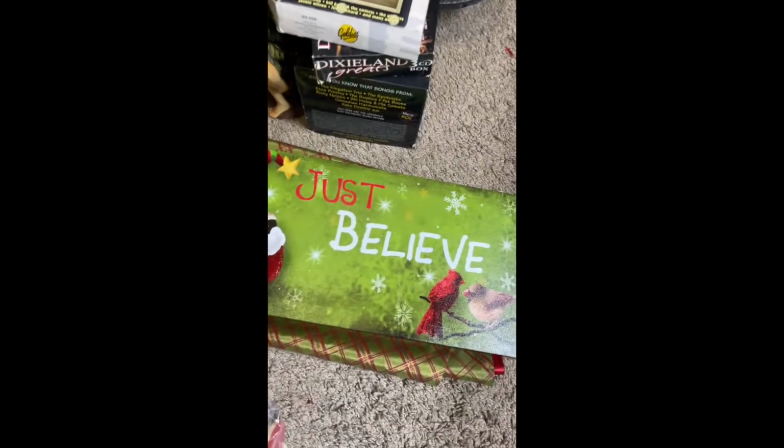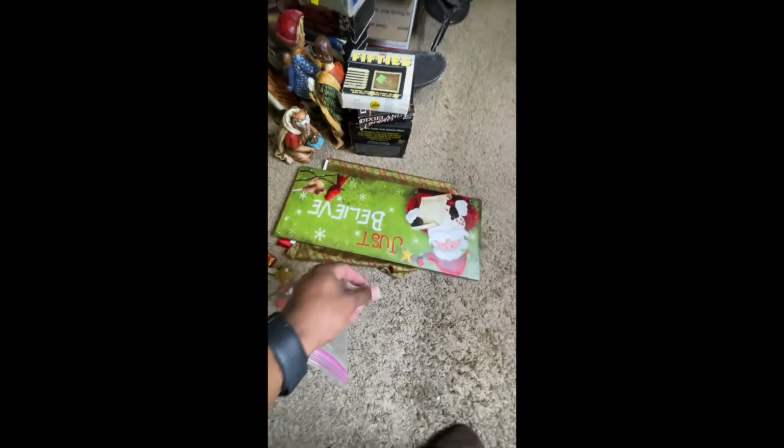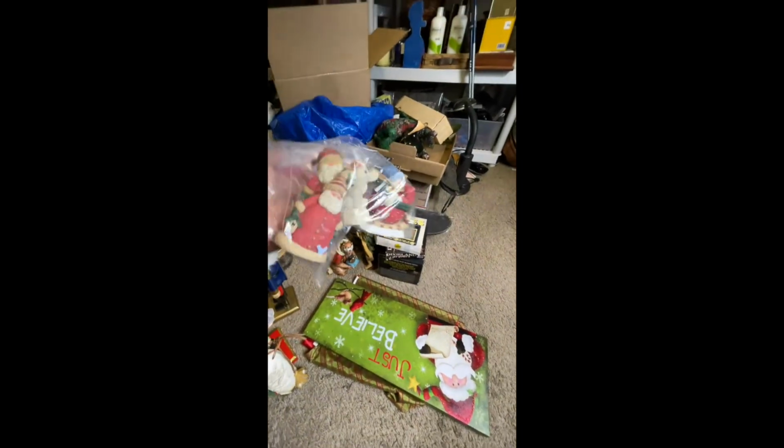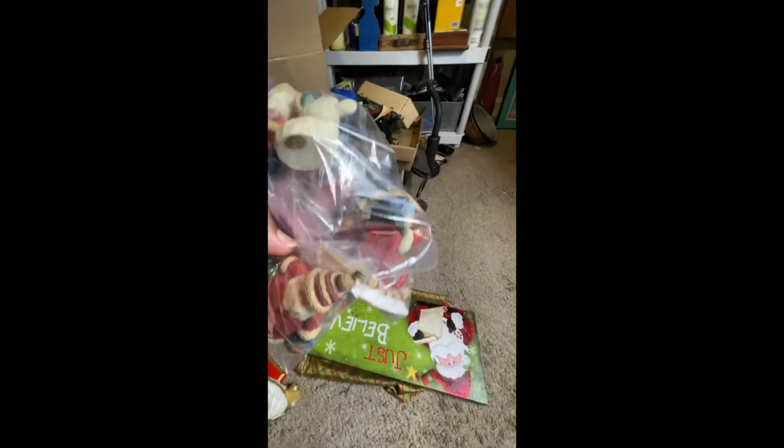All right, so first I got this little Just Believe sign. It seems to be lighted, or it should light some kind of way. Original price was $19.99. Yeah, so that's that. Underneath, that's a Martha Stewart, I think it's a table runner, something like that. This little bag of figures, they just say made in China. I don't think they're anything special. Cool little figures though.